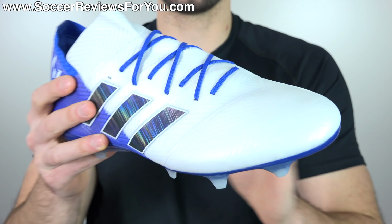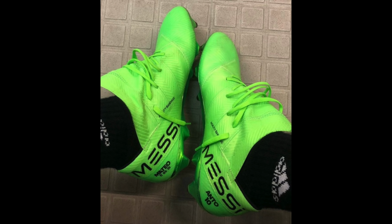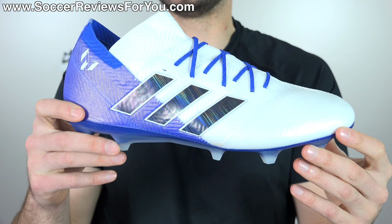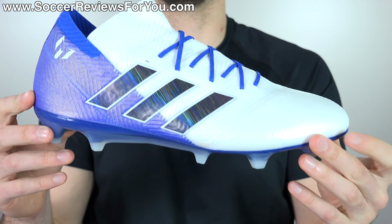The upper as a whole, I still think is a little bit too bulky, all things considered. Obviously, Messi himself wears a custom variation of this particular boot that does have a burrito style tongue. Hard to say whether or not the upper is exactly the same. I would venture to guess that it probably isn't exactly the same. And the back is still a little bit too high for my liking. It can cause a little bit of discomfort during the break-in period.